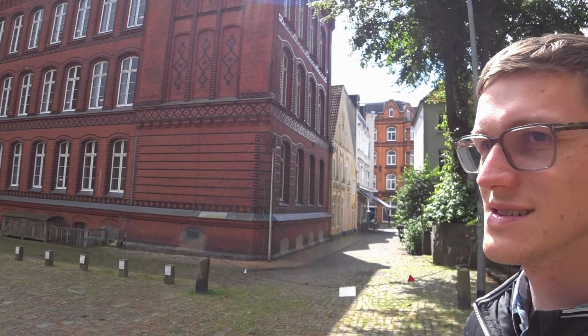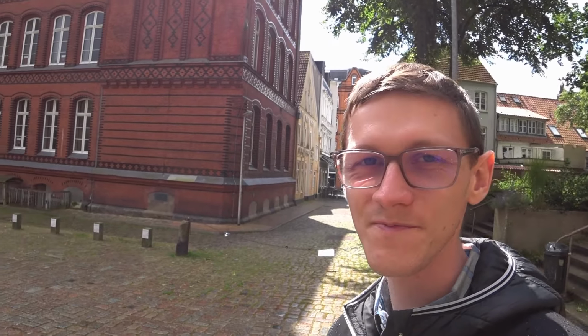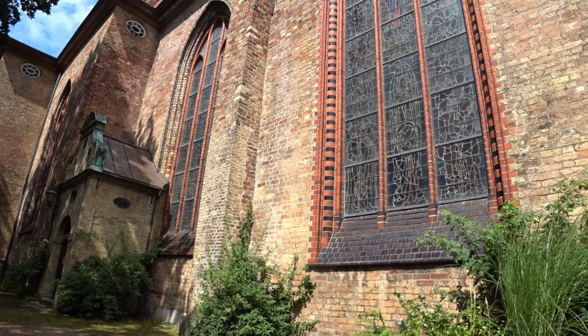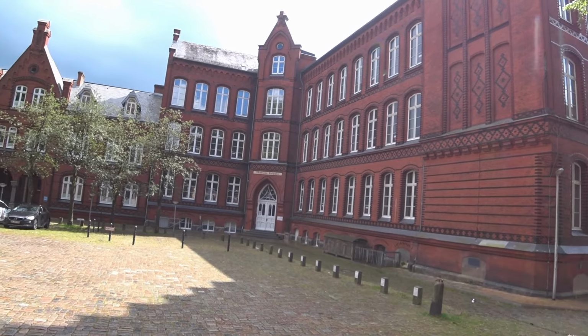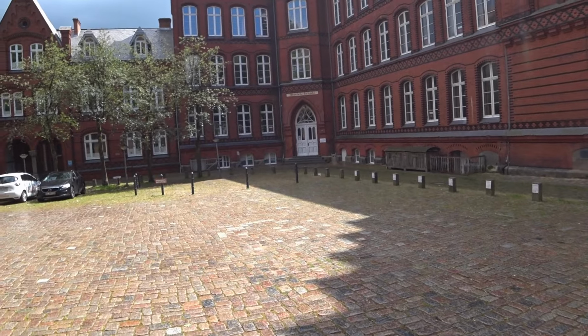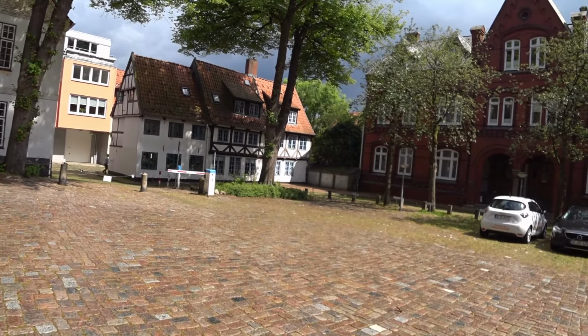You know, you can build a modern glass box and win all the awards. But what is really gonna stand the test of time? Are people gonna say this glass box is still beautiful in 100 years? I don't think so. But if you look at, for example, that or this, we're gonna say, oh yeah, still really nice. And of course, a Fachwerkhaus.